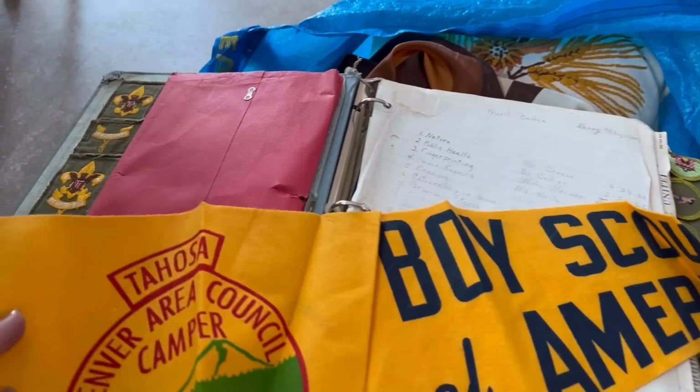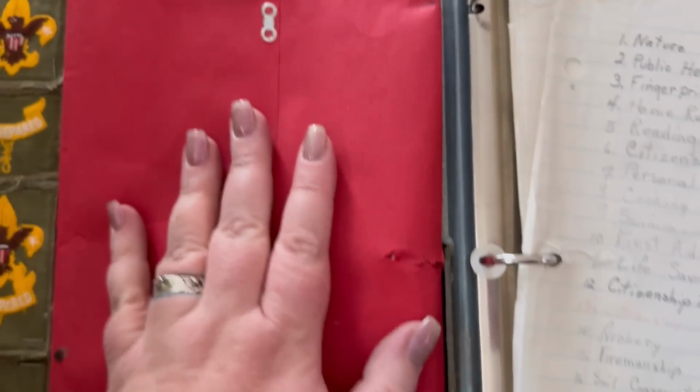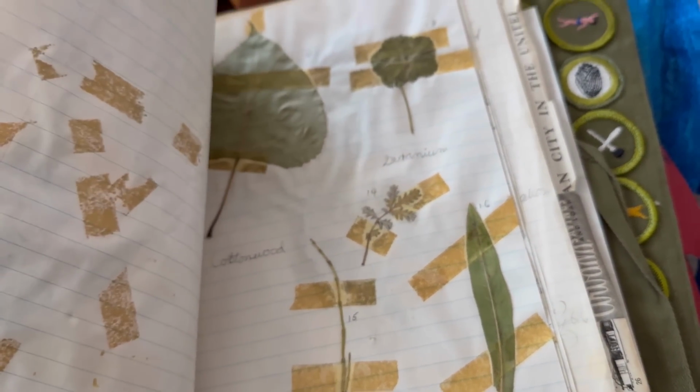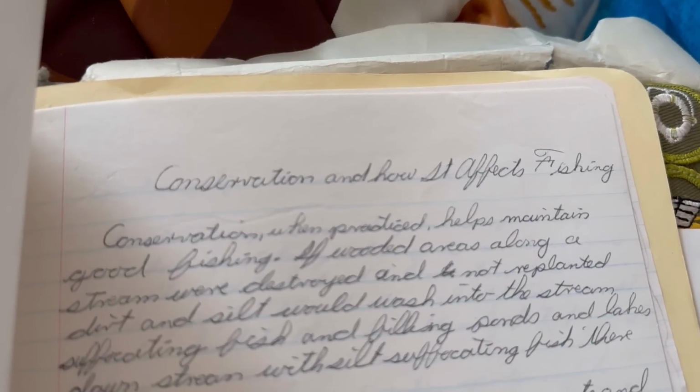I just love it. Enter the notebook of one Larry Wayman. There we go. Let's focus. Larry Wayman. And Larry was in the Boy Scouts in Denver, apparently. This is a vintage Boy Scout pennant that was all wadded up inside this amazing keepsake. So this was Larry's Boy Scout binder. And there are all kinds of little pieces of ephemera and badges and so on down in here. And then this goes on, of course, as the manual and all of the handwritten notes and leaves and so on that he would have found for various badges. We have the badge sash, and it's like a little mini Boy Scout time capsule, and the sweet little handwriting is so sweet. Conservation and how it affects fishing.